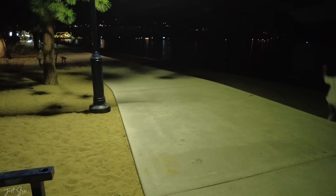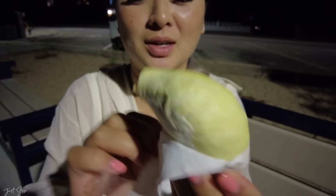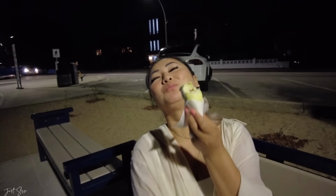This is nice. So nice, you guys. The simplest things are the best things. So, just hanging out here. I'm gonna finish eating and then head back to the hotel, get a good night's sleep, and then tomorrow is gonna be a long, long day. This is like the baby size here. It is so crunchy, soft, just the way I like it.